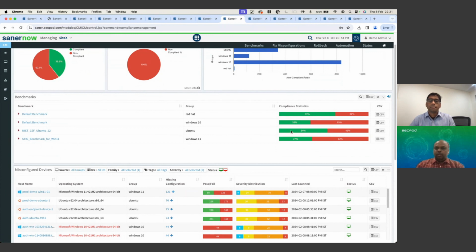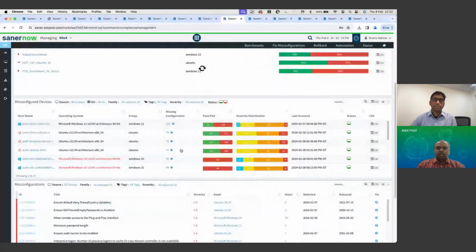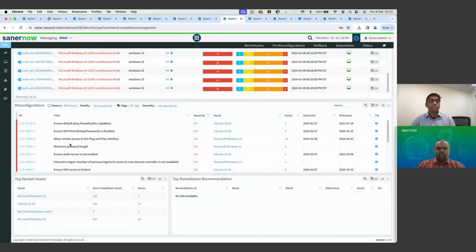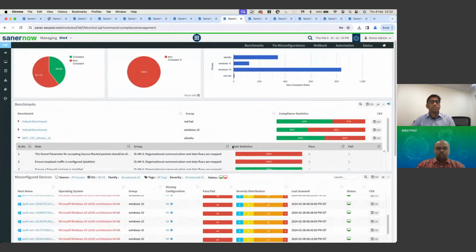If you look at it, it provides you the information about all the statistics, like how many are compliant, how many are non-compliant. You can also look at the deviation by the devices and see how many rules have passed and failed, what their severity is, and we also provide remediation scripts to fix these deviations, right? You can drill down and get into more details about each one of the rules, what has passed or failed. You can also look at each of these misconfigurations in more detail and get the information.